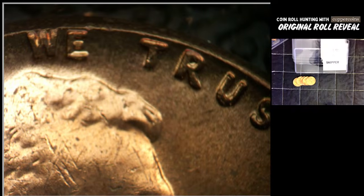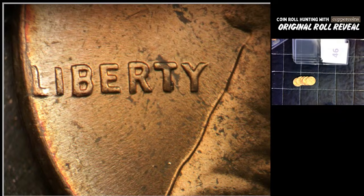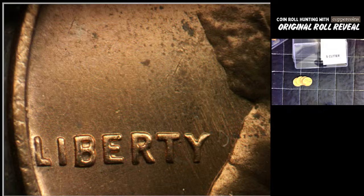Coin 45, Skipper. Stone Cutter. Near the end of the roll.